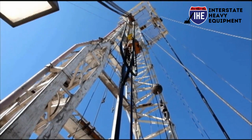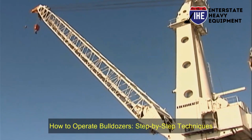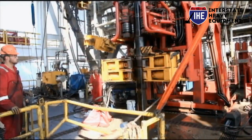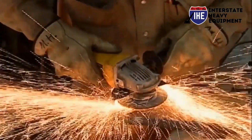Unlock the secrets to proficient bulldozer operation with Interstate Heavy Equipment's exclusive guide, How to Operate Bulldozers, Step-by-Step Techniques. What you'll gain. Number 1. Hands-on techniques. Dive into practical, step-by-step instructions for mastering bulldozer operation from the ground up.